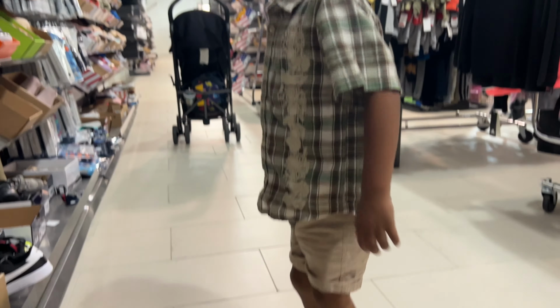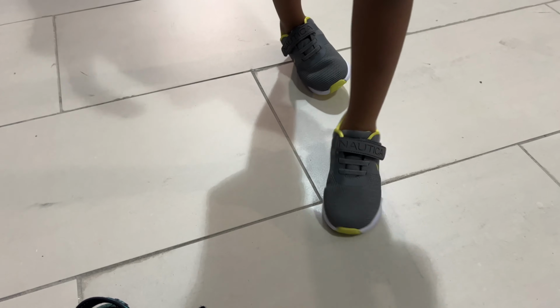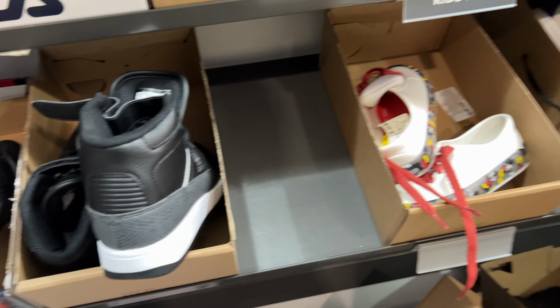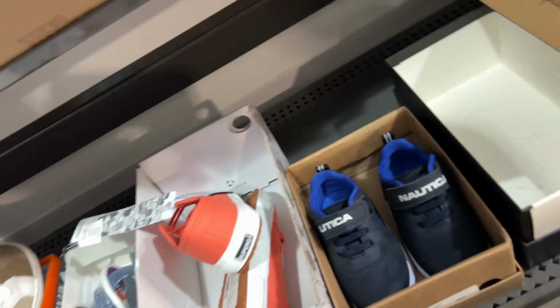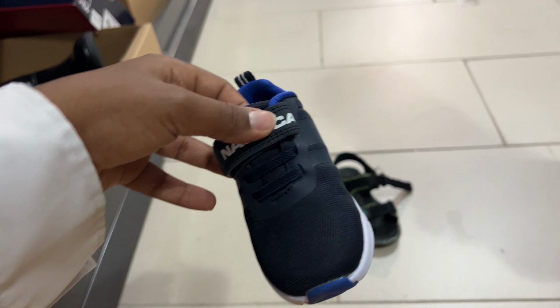Okay. You like them? They kind of look like your other ones, just a different brand. They're so cute. I think they'll fit on you. We're looking at the kids' shoes over here for Adam. These are so baby and cute. A little bit smaller. I do like the gray color. I'm saying these are so baby over here. They're so small.